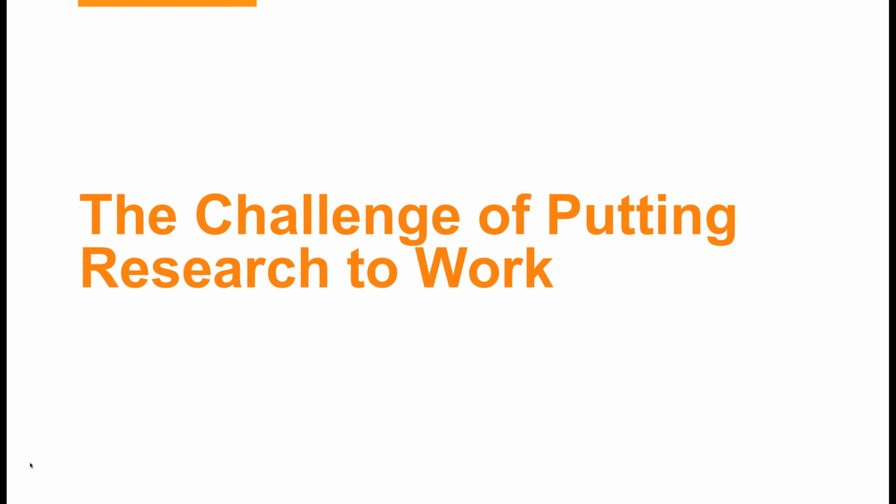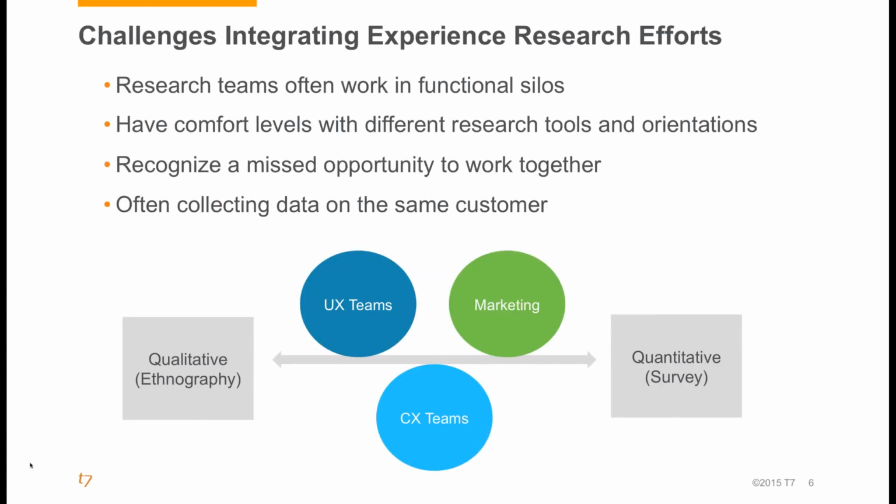I wanted to talk a little bit about the challenges of putting research to work. The first has to do with recognizing that the research that you conduct is in fact a strategic asset. And based on the different teams that are doing research, we often find a disconnect at the research level. We have UX teams who are doing deep qualitative research. They might also be doing usability testing. And the insights that they get are often not able to be shared or communicated with the marketing team, who have their own orientation towards research, often towards customer segmentation and value proposition research. And they're often using quantitative tools. And that data should be accessible or communicated with the other teams.